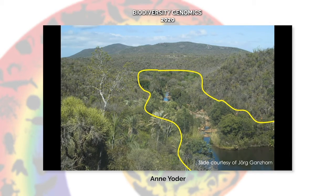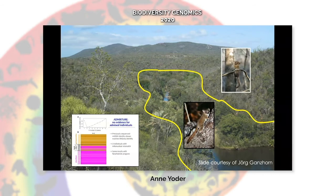My colleague, Jörg Ganshorn, who has been working in this region for a very long time, reports that we see one species that is only found in the dry forest and another in this gallery forest. But as I like to say, these animals are certainly within sniffing distance.